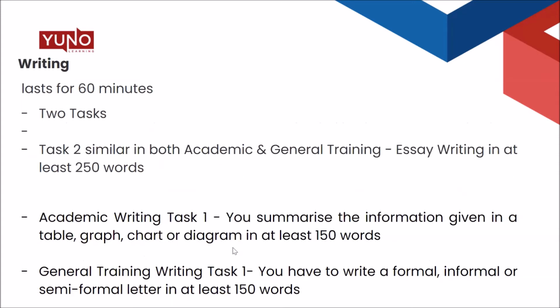Now, the writing test is the most dreaded one because most of the students are able to take care of their listening and reading, but they face a lot of problem with the writing. When it comes to the writing test of the IELTS exam, you have to understand how you have to structure your answer, and you have to write the given number of words. You're given the lower limit, so you must write at least that many words for each task that you have to attempt in the given time, because the writing test lasts for 60 minutes. There are 2 tasks in it.